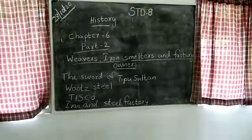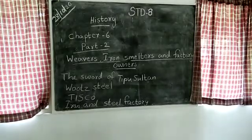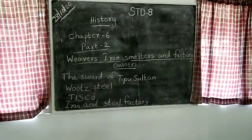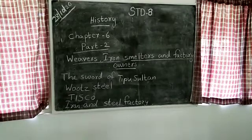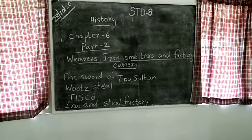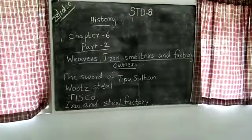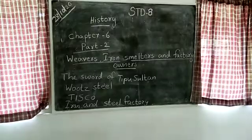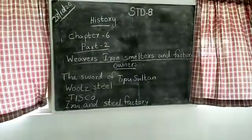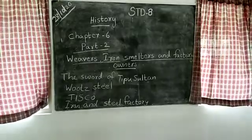Then what about iron and steel factories that came to India? In the hot month of April 1904, Charles Weld, an American geologist, and Dorabji Tata, the eldest son of Jamshedji Tata, traveled through Chhattisgarh to find iron ore deposits. They spent many months looking for the sources of iron ore.